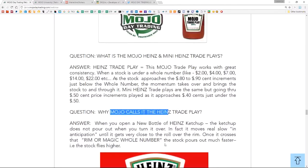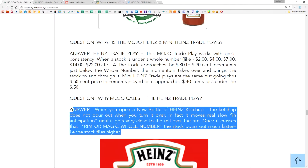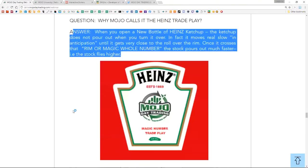Why do I call it the Heinz? When you open up a bottle of ketchup, the ketchup does not pour out when you turn it over and open the cap. In fact, it moves real slow in anticipation until it gets very close to the rim and rolls over. Call it the magic whole number, the rim. The stock pours out much faster. It flies higher, like the ketchup. So you open up the bottle of Heinz, you hit it a couple of times, nothing happens, 95, all of a sudden that thing rockets and you're flying.